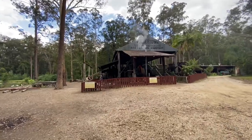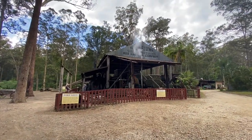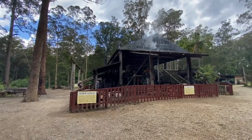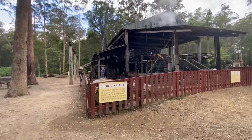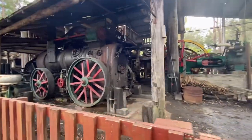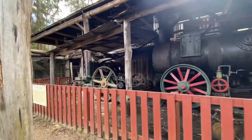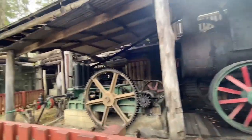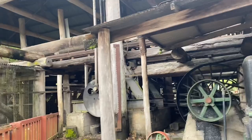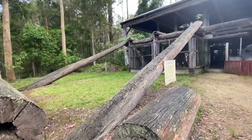To me, it's the most interesting thing at Timbertown, other than the train. Timbertown steam sawmilling and logging company. It's fired up for the day. That'd be the mill operator. Water pump. The chooks and the turkey ready for Christmas. The ramp to get the logs up there.